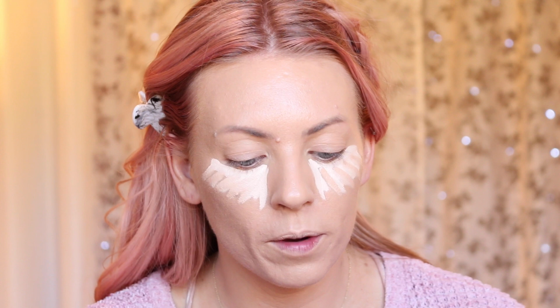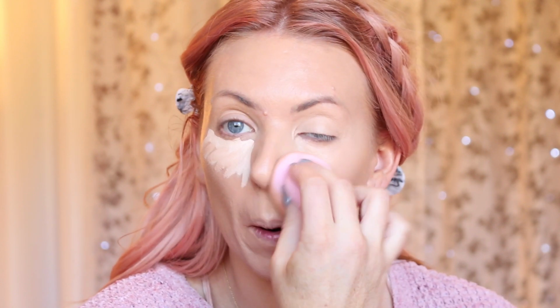It does a nice job of brightening. It does dry really quick, so you have to work fairly fast with it. Otherwise you will have little streaks on your face of concealer where it won't blend out. So definitely don't put concealer on and then go and answer the phone or do something like that. You need to blend it out as soon as you put it on.